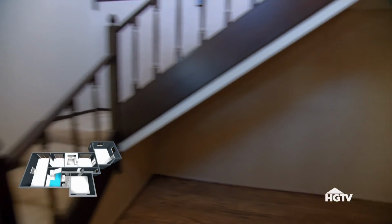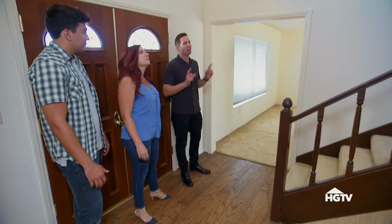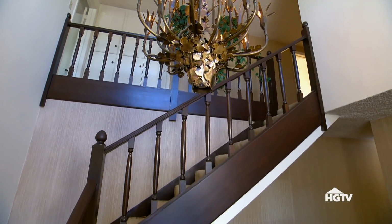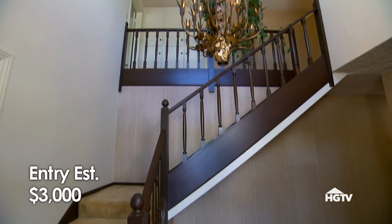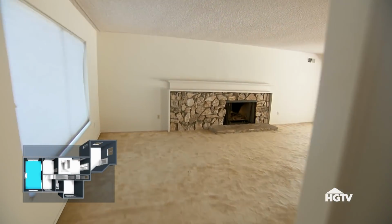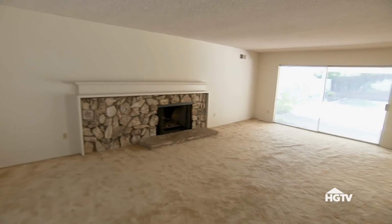So right when you walk in, it definitely feels closed, it feels dark, but I do like the high ceilings. I like the staircase layout. Right away, this could be really pretty, like a big chandelier, nice modern railings, maybe some cool wallpaper. Right. Maybe open up this wall to the dated living room. Yeah, I would love to see that opened up.